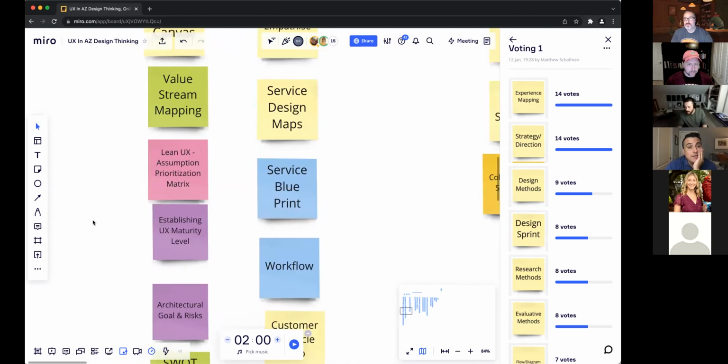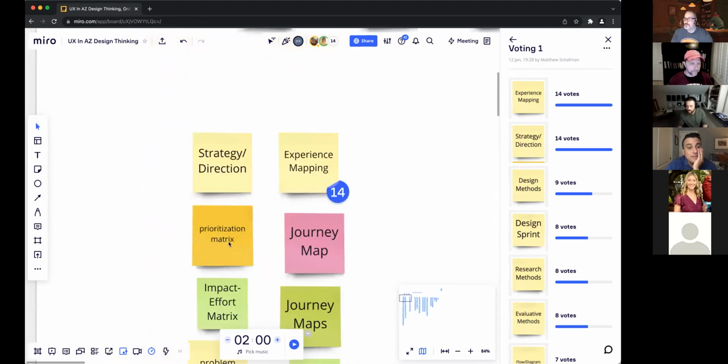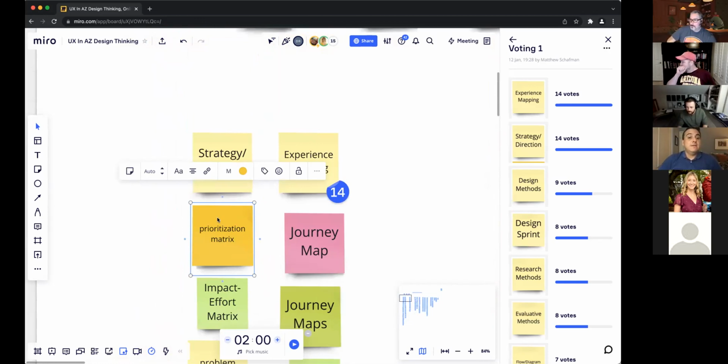All right. So I think we start, in my opinion, with some kind of prioritization, to select what problem or problems we're going to solve. Who wants to volunteer for that? Don't we have to come up with the problems before we can prioritize them? No, because we can just say, what problems do you guys think? Boom, put them on the board, and then we prioritize them and vote.